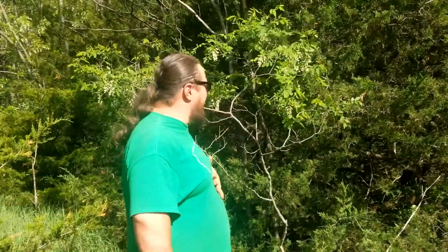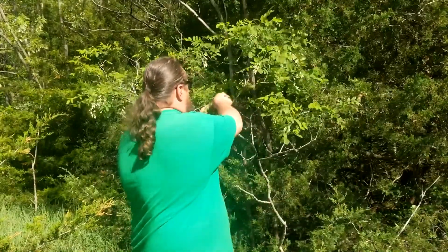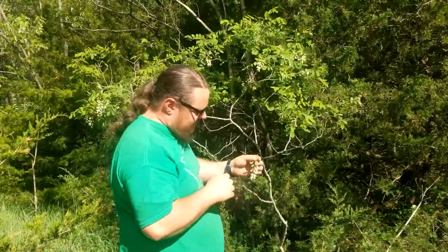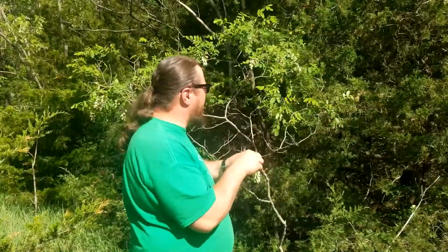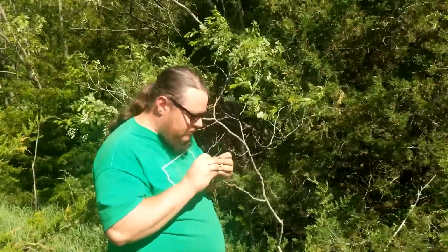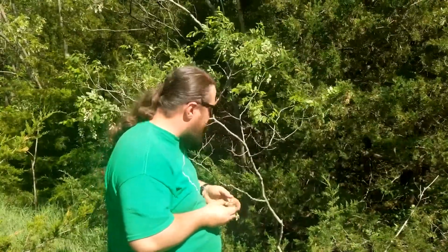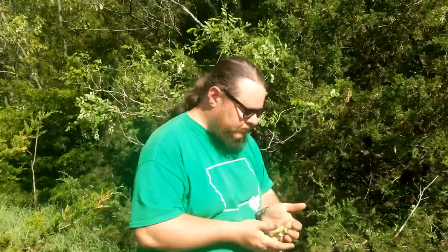These are black locusts. Black locust flowers are totally 100% edible. So these can be fried. There's many different things, but we're going to pick a few. Very tender.